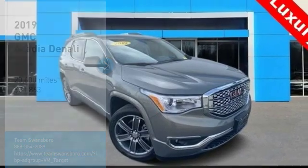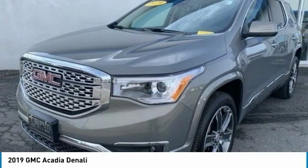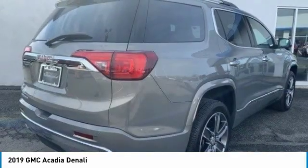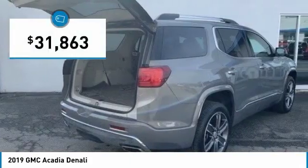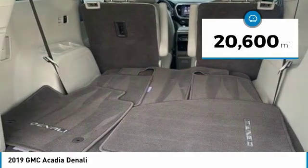Today with the 2019 Acadia. The GMC Acadia has great capability coupled with exceptional safety, offering better fuel economy, advanced technology, and thoughtful ergonomics. The Acadia is a premium utility that rejects compromise and is priced below $35,000. This vehicle has less than 25,000 miles.